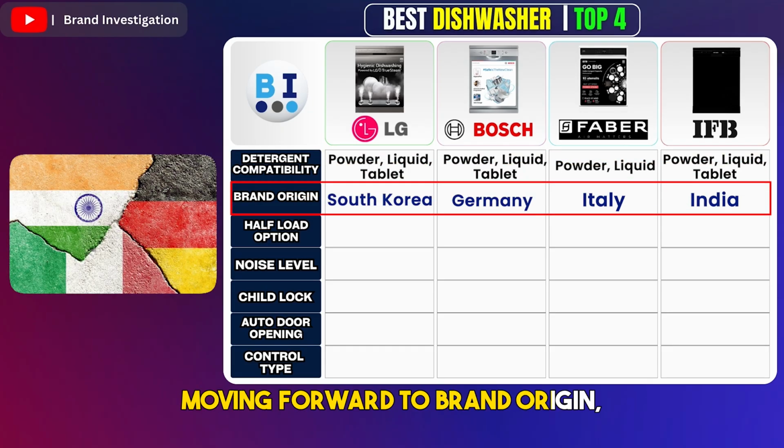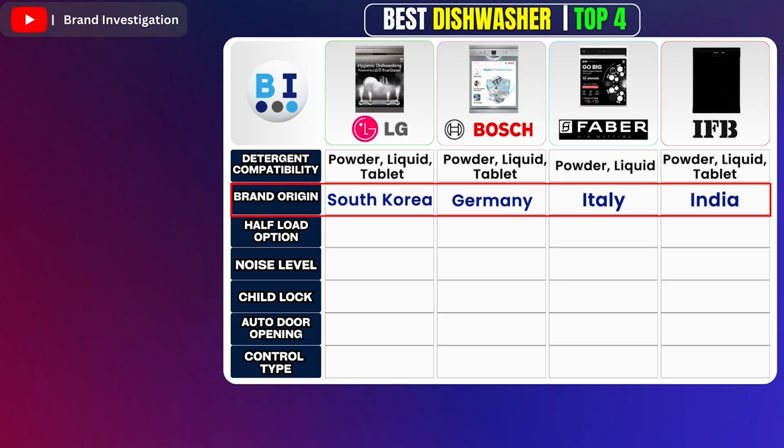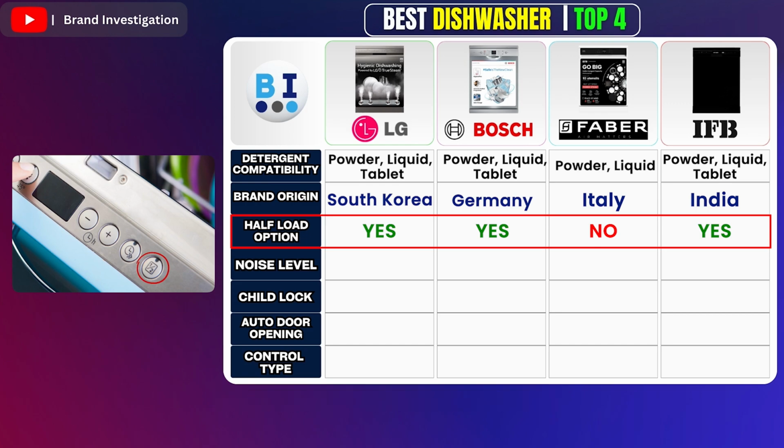Moving forward to brand origin, LG originates from South Korea, Bosch from Germany, Faber from Italy, and IFB from India, offering a variety of international options. Next, let's look at half-load option. LG, Bosch, and IFB support this feature, while Faber does not, impacting flexibility when washing fewer dishes.